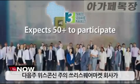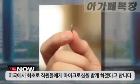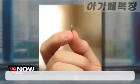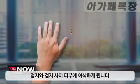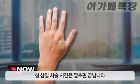Next week, 3 Square Market in Wisconsin will be the first company in the U.S. to give microchips to its workers. They expect more than 50 employees to opt into the microchip. This is what it looks like, about the size of a grain of rice. It gets implanted under the skin between the thumb and the forefinger, and it just takes seconds to do it.